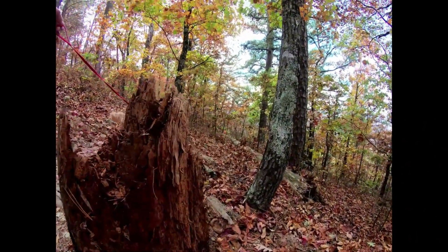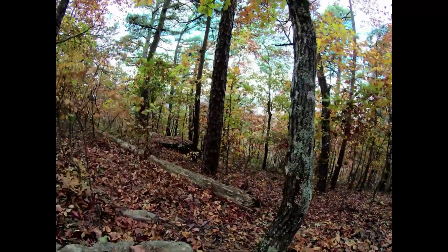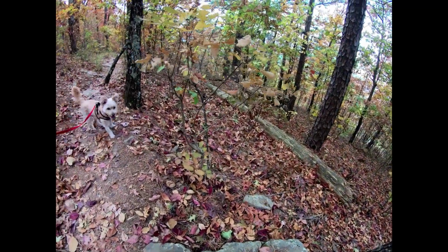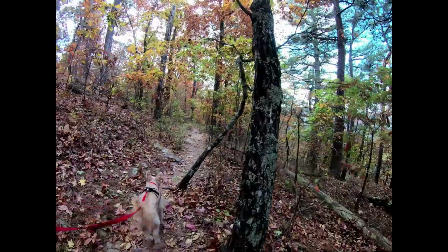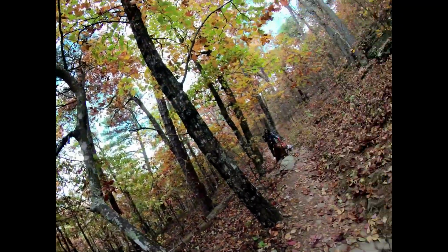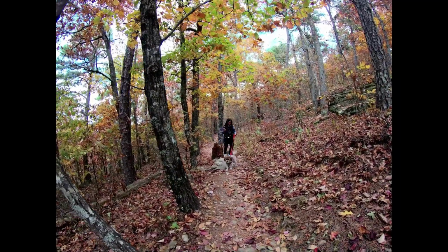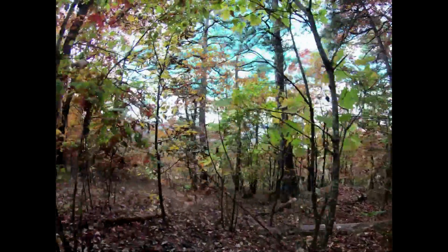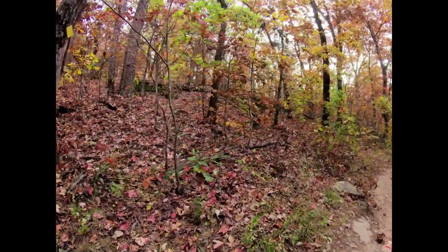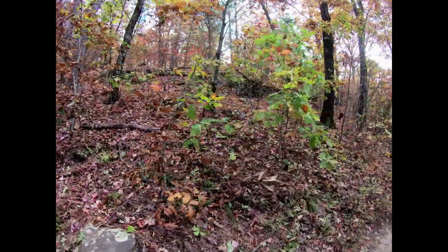Victim of termites. Those little termites just tore this old tree up. Oh yeah, there's what's left of it. Oh, termites got that one. You get the termites, Skittles? Did you get the termites, huh? That's pretty. I like the moss on the rocks.